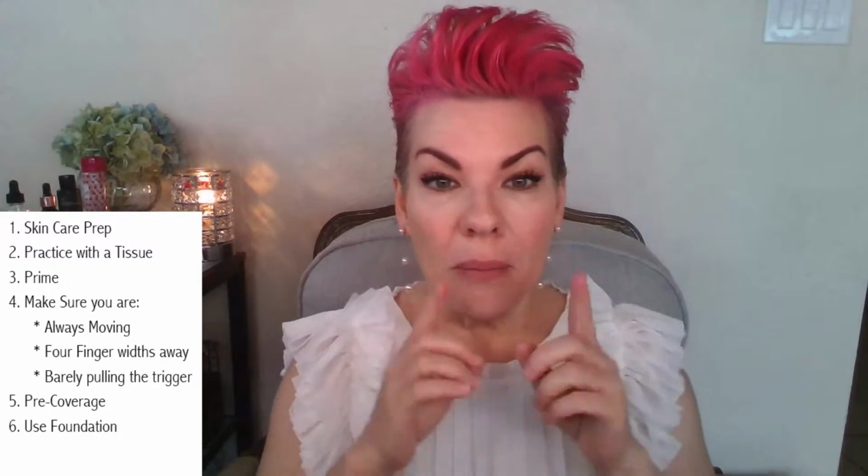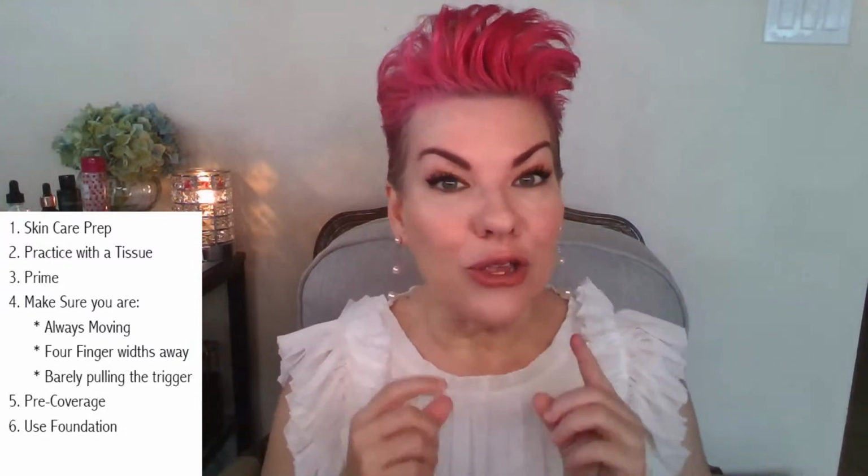That is why we can say this foundation is from the light to full coverage, because you're going to use light coverage where you need it, medium coverage where you need it, and full coverage where you need it. And so that is how you create your perfect foundation coverage look.